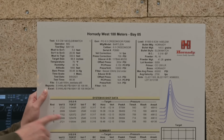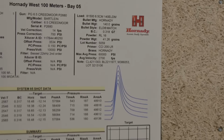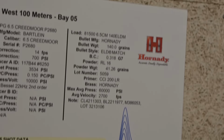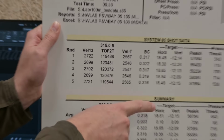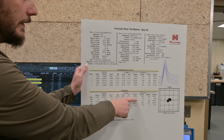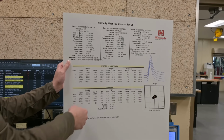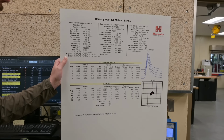So all we're looking for is target velocity, target or maximum average pressure, and we'll shoot five shots. We'll look at the summary, the averages, to make sure we're within tolerance of velocity. We have our pressure well under the limit. Our time here, action time, we're looking for hang fire, delayed ignition, well within spec.